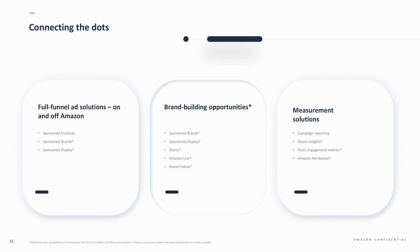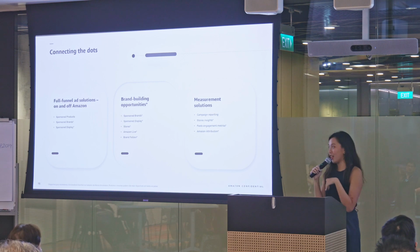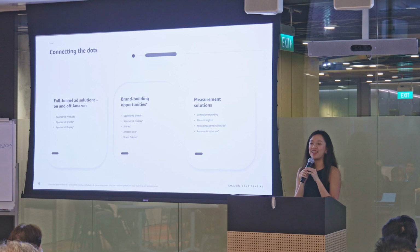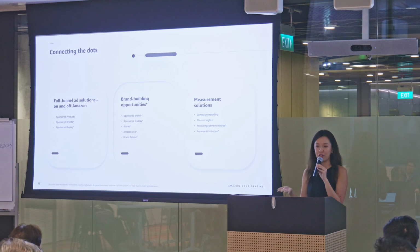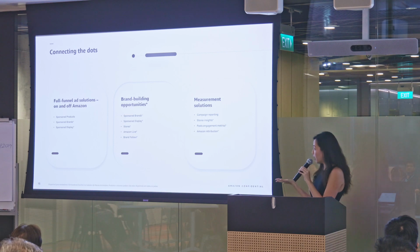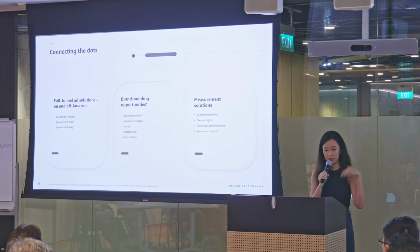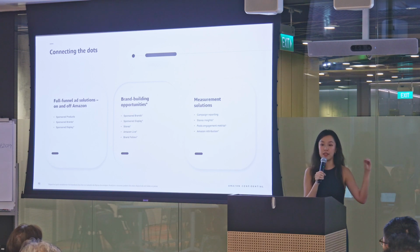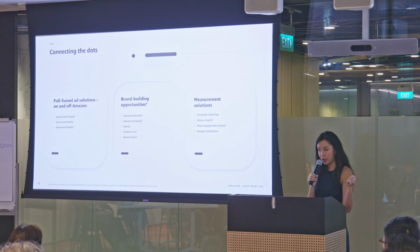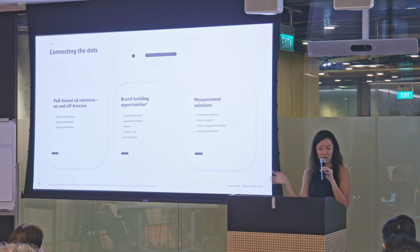And lastly, I want you to take away that Amazon is very transparent. You get 9 different reports actually in terms of what advertising mechanic is working for you. You can get campaign reporting, stores insights, post engagement metrics, Amazon Attribution, essentially to find out across the entire advertising journey what is working for you and what is not working, and you can eliminate and reorganize your budget. So that's the overview.